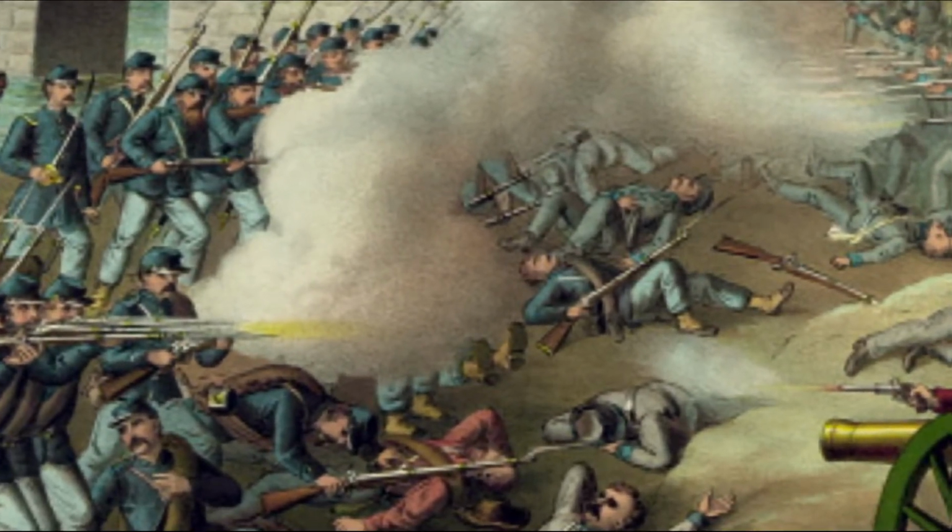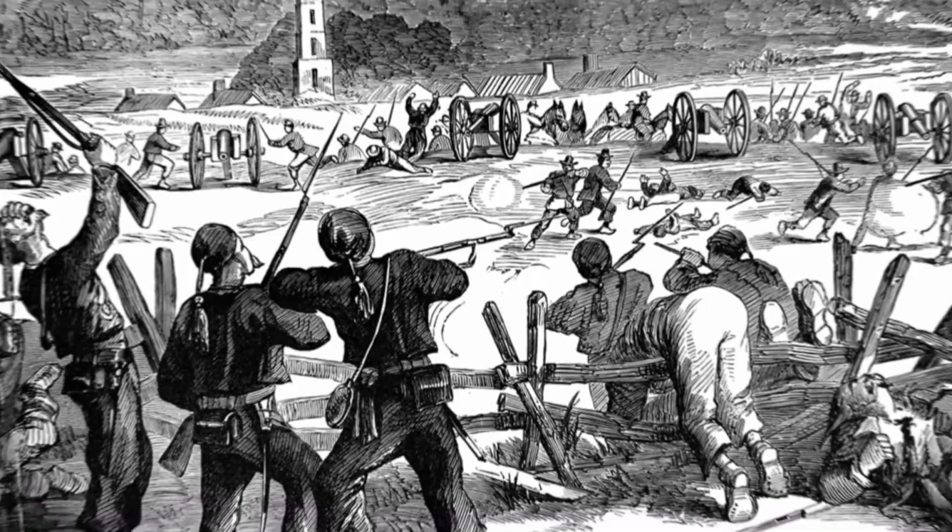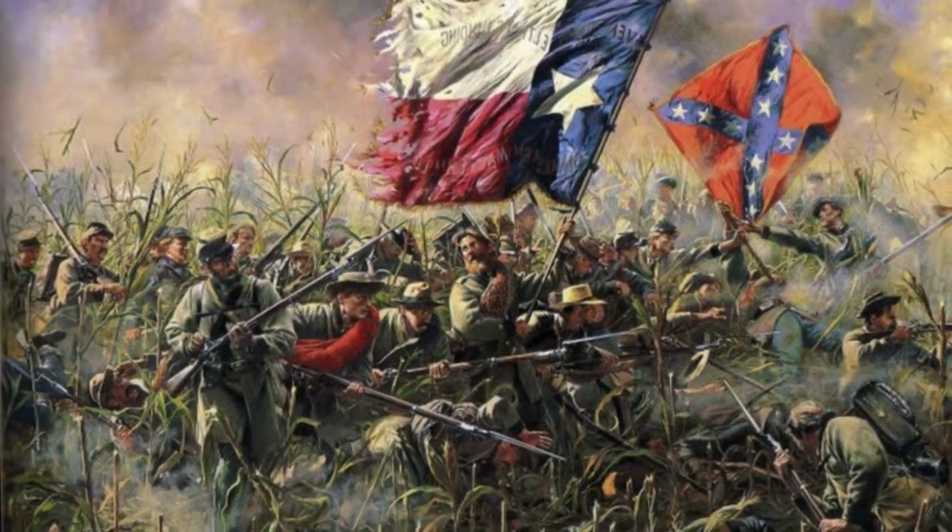Union soldiers fire down into the sunken road, turning it into a scene of carnage. Confederate soldiers hold their ground as long as they can, but the Union eventually forces a retreat.